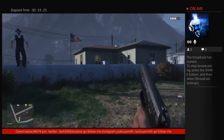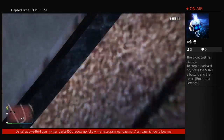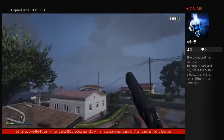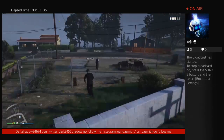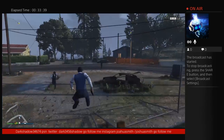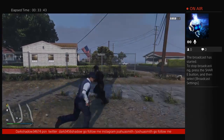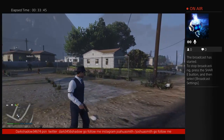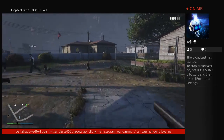What do you want me to do here? Whee! Oh shit. You gotta go in first person, take out a pistol, run at the fence like this, and you should, like, launch. Why do you need to do it in first person? I don't know. Because it only works because of the way your character runs. Yeah. I'm gonna try it in third person. No. Yeah, see, because you guys sort of stepped over the fence in third person.